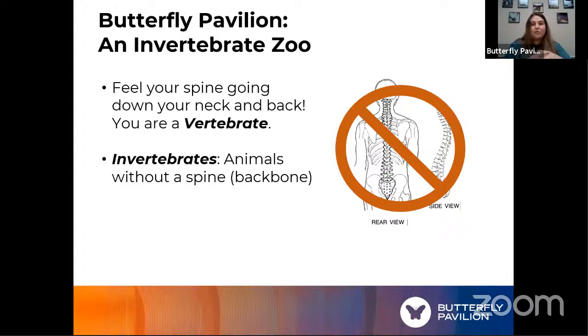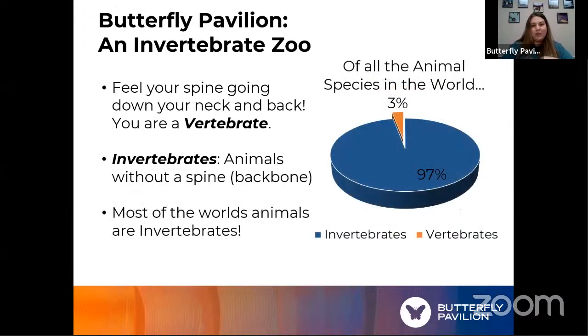And while Butterfly Pavilion does have butterflies, we really like to think of ourselves as an invertebrate zoo, meaning we show off things like butterflies, but also tarantulas, millipedes, sea stars, and octopus, all kinds of really fascinating animals like that. And part of why we like to show off specifically invertebrates is because they actually make up most of the world's animals.